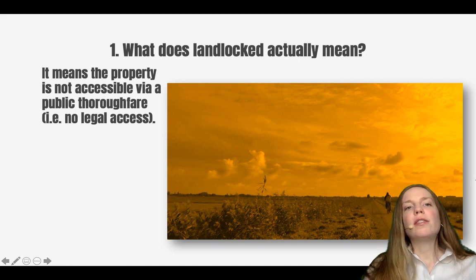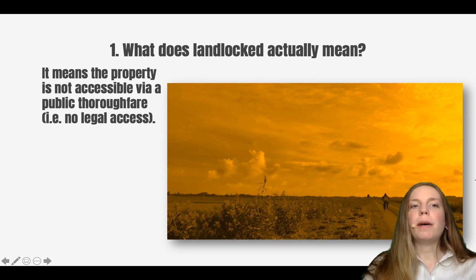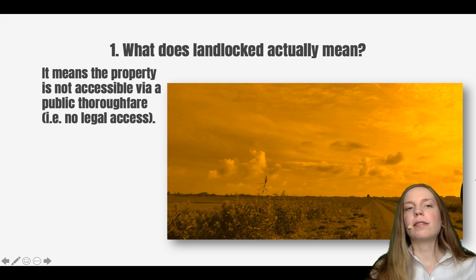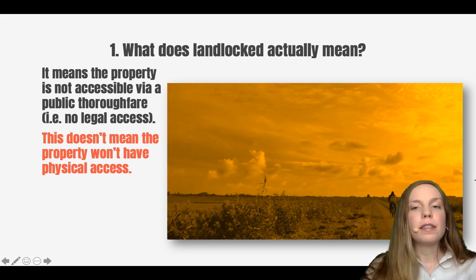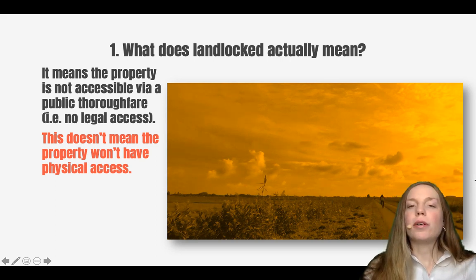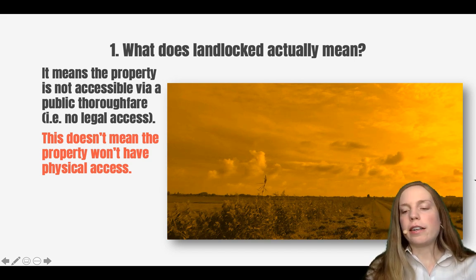So the first thing is to actually understand what landlocked means. A landlocked property is a property that does not have access via a public thoroughfare. Basically, it means that the property does not have legal access. It's important to note that this does not necessarily mean that there won't be physical access. So there may be a dirt road leading to the property. It just so happens that that road is not a public road, in which case the parcel is technically landlocked.